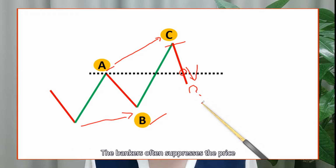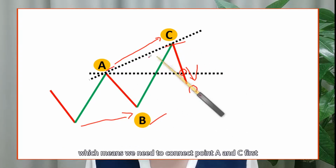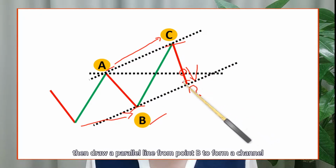The bankers often suppress the price in order to achieve the purpose of whipsaw. But the suppression is not unlimited. There is a key point, also known as the important support level. The way to find this support level is different from the first type. It is the parallel line of line AC, which means we need to connect point A and C first, then draw a parallel line from point B, then form the uptrend channel.